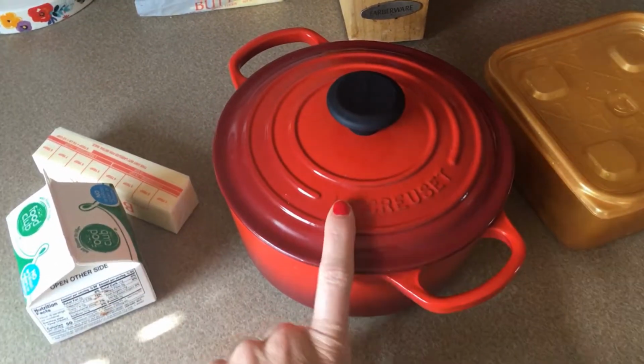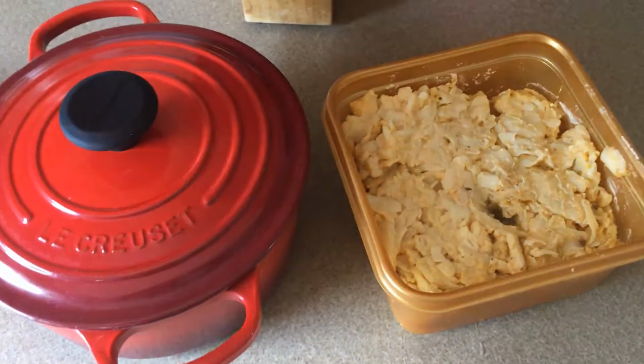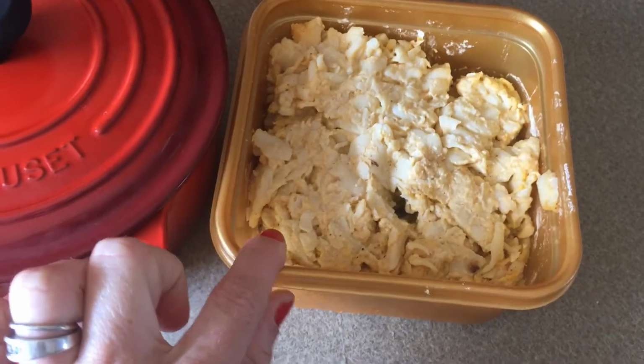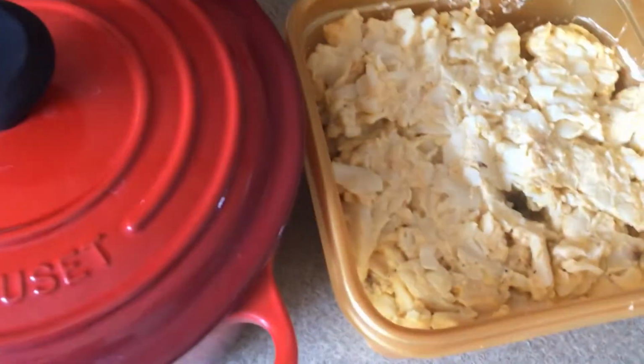Okay, so I mentioned that I had some frozen macaroni. This has been in the freezer for about a month. I did let it thaw out today, so it's looking pretty good. I'm just going to put it in this little Le Creuset Dutch oven.